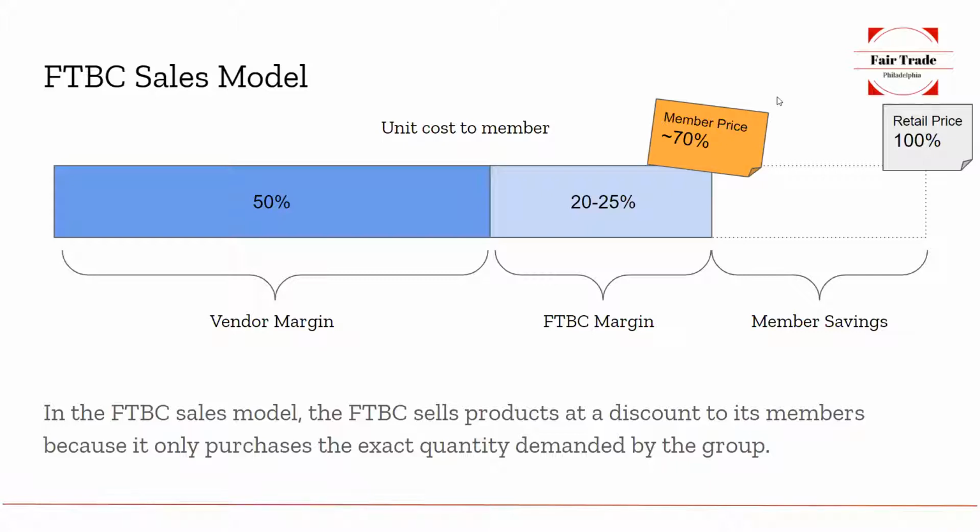So that's really the model. And this is how Groupon and other typical group buying formats work. So it's not necessarily a new model, but it's just something we wanted to bring to the fair trade market and get our fair trade members to start consuming in this way.